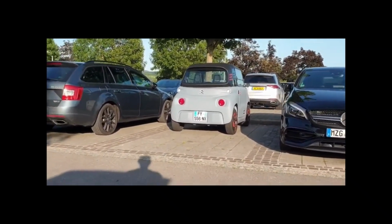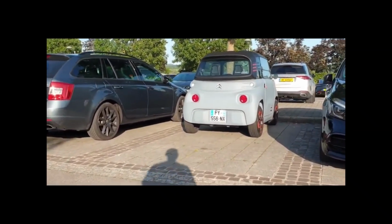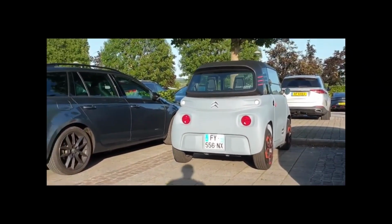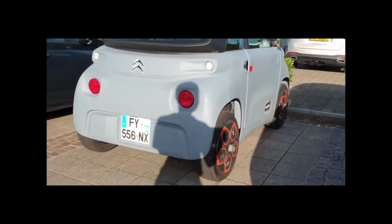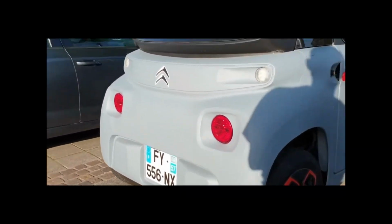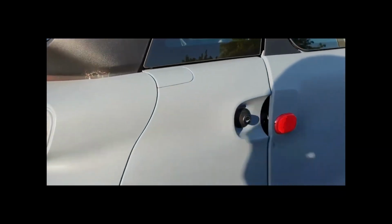Well, cities are changing, right? Think about it. More traffic, less parking, and we haven't even talked about the pollution. Yeah, it's getting rough out there. Owning a car in the city is becoming a liability. Okay, so where does the Ami come in? Imagine this for a second. Streets that aren't totally choked with traffic, the air is cleaner, your commute is quieter. The Ami's made for that.